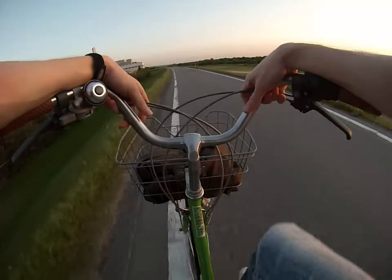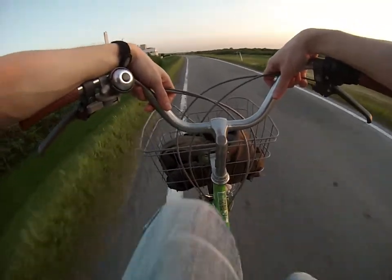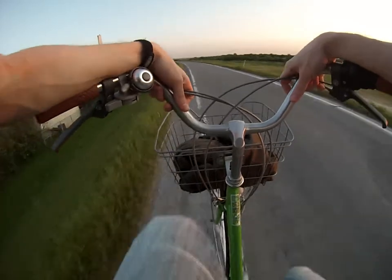I don't know how my camera's reacting to that, and I mean, I'm not supposed to look at it anyway, right? So, I don't know what kind of plant this is.